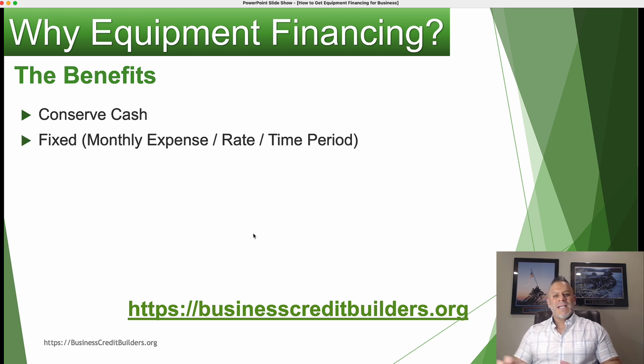The next thing is it's a fixed monthly expense that you can budget for your business. So when you finance that equipment, you know what the monthly payment is. You get a fixed rate. It's not a variable rate. So if, for example, you finance it on a credit card, you know those interest rates can be variable. So with equipment financing, you're getting a fixed rate. So you know exactly what your costs are, and you have a set time period. At the end of the term of your equipment financing, you own that equipment.